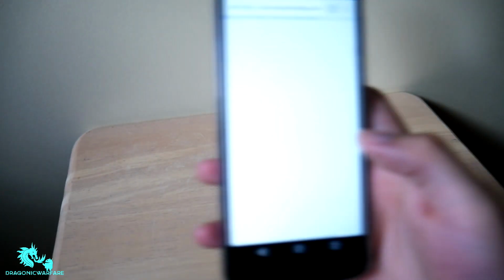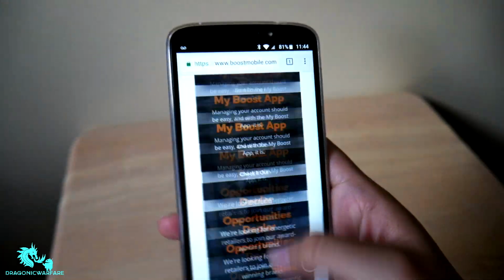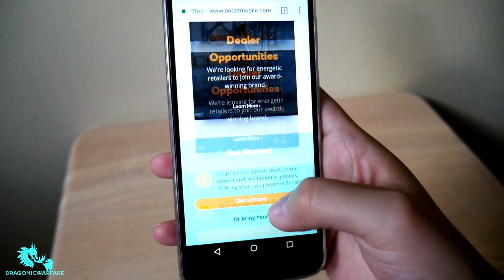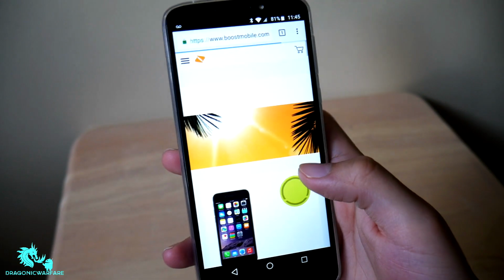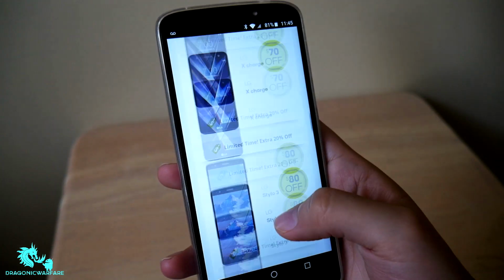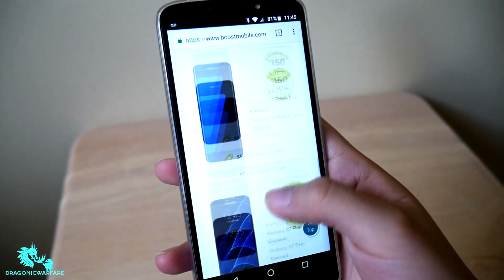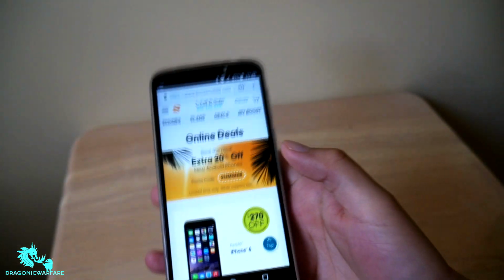Now from there, we have the internet browser. So let me just make sure. So yeah, there you go. So there's Boost Mobile's website. Here you go. Now on here, there are some stutters, and I'll show you with a benchmark test. I've noticed this on some websites, especially if you're loading a new website. Let's say you load a website, it doesn't do the awful bounce like the Moto G6 Play did. Sometimes it will not load the whole page, and then it kind of stops and you have to let it load, all that stuff. But it's quick for browsing and stuff like that.